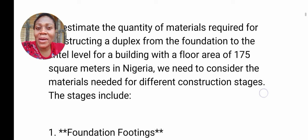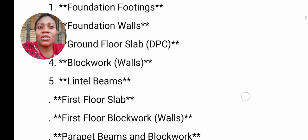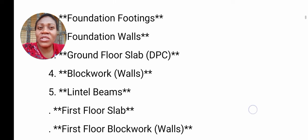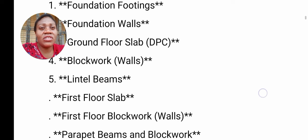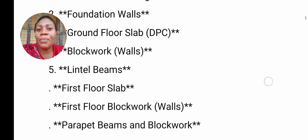That is what we are going to discuss now before we chip in the first floor slab, the first floor block work, and the parapet beam, to know what we are expecting. From now, we are going to talk about number 1 to 5, which are the foundation footings, foundation walls, DPC, block work, and lintel beams.